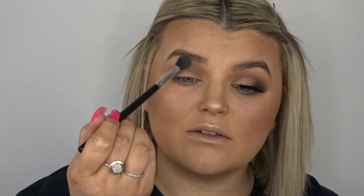I go back in with the previous brush if I need to, a little bit more of the other shadow, but I just like to do little small circular motions to buff it all out. And again, underneath, just to make sure there's no harsh lines.